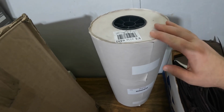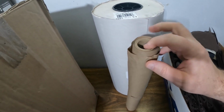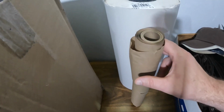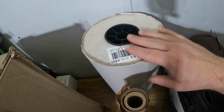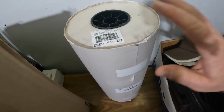So this was the roll of packing paper I got. Typically I'll either order from Amazon, which you can see I'm almost out on that roll right there, and I think these are $3 per roll on Amazon. And you can see the roll is shorter, and even though it's almost gone, it's definitely not near as much as on this. And I think this was 20 something, close to $30. But that should last me for a long time.